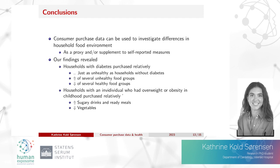So we conclude that consumer purchase data can be used to investigate differences in households' food environment and may serve as a proxy and supplement to self-reported measures. Specifically, our findings revealed that households with diabetes purchased relatively more of several unhealthy food groups and less of several healthy food groups, but more generally were just as unhealthy as households without diabetes. Furthermore, we found that households with an individual who had overweight or obesity in childhood purchased relatively more sugary drinks and ready meals and fewer vegetables.